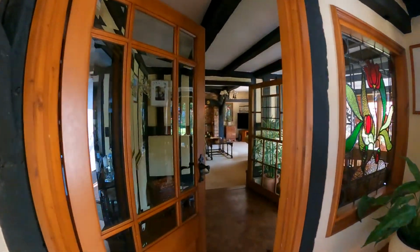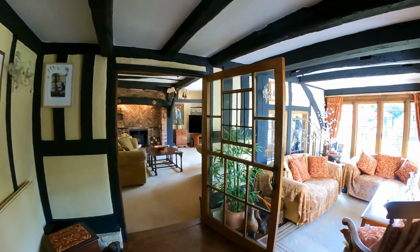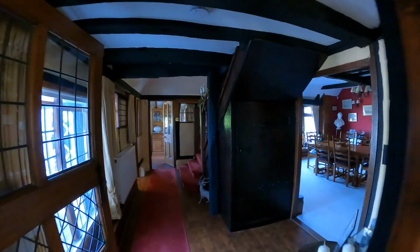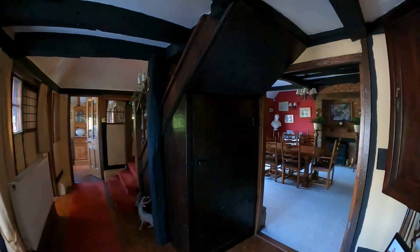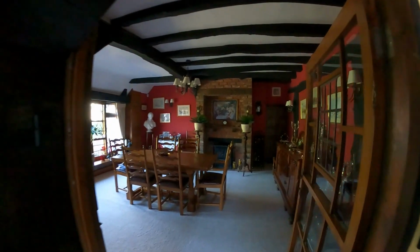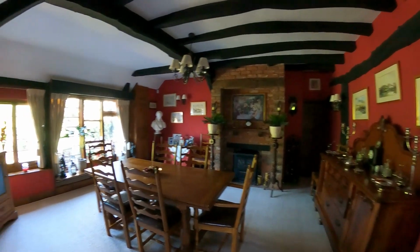A gorgeous, gorgeous space to be introduced to straight away there with the exposed beams. And the amount of light coming through is really, really impressive for this particular style of property. So we're going to start by taking a look at one of the property's many reception areas, and we're going to go through and take a look at the dining room.